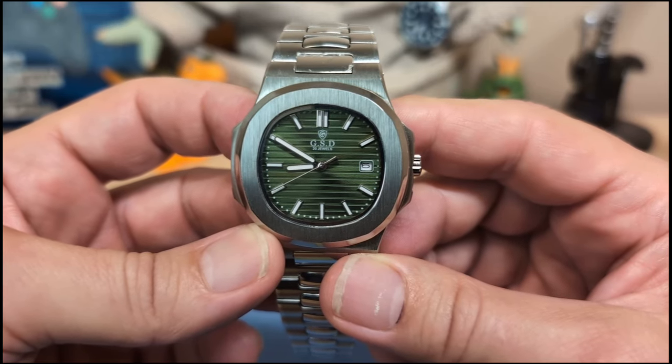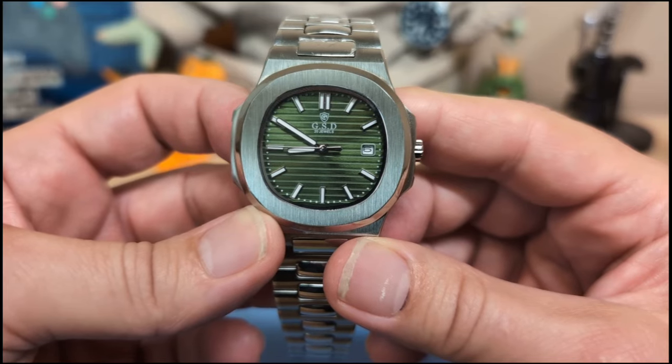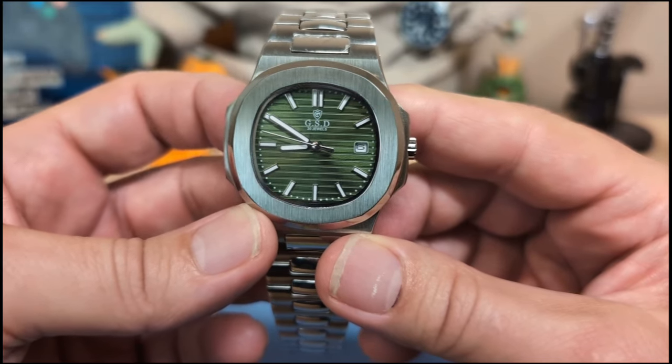Do I recommend this watch? Sure. This is one of the better Nautilus homages I've reviewed, and it is really well priced at only $40.